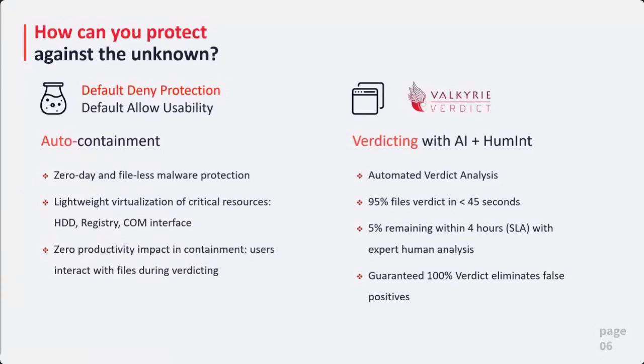So if an unknown file is in auto-containment, it's working in conjunction with Valkyrie. Valkyrie is leveraging the data from the endpoints that we have to run the dynamic analysis, and then we also run a static analysis within the endpoint to see if we can make a determination via our threat intel. So 95% of the time, we can determine through Valkyrie if a file is good or bad within 45 seconds.